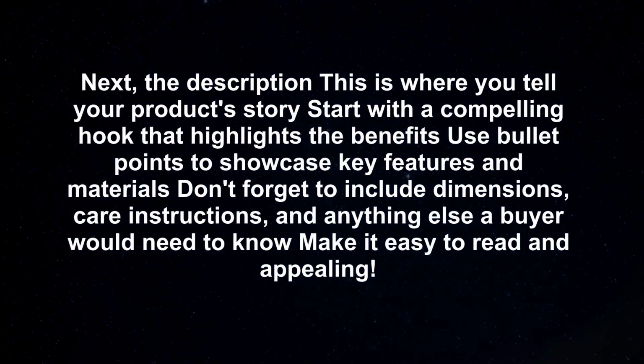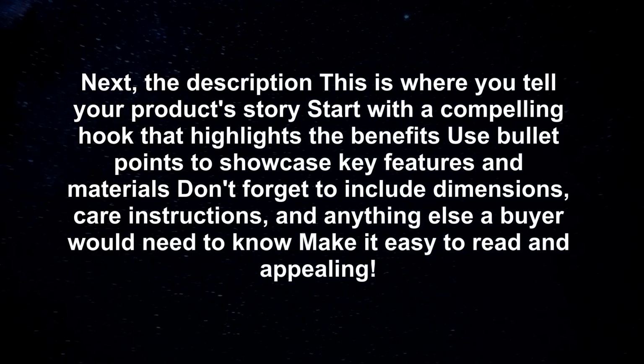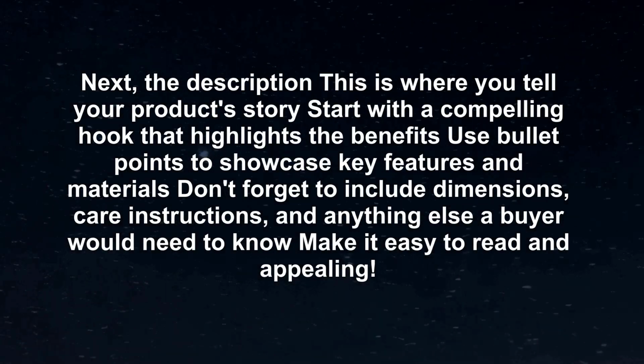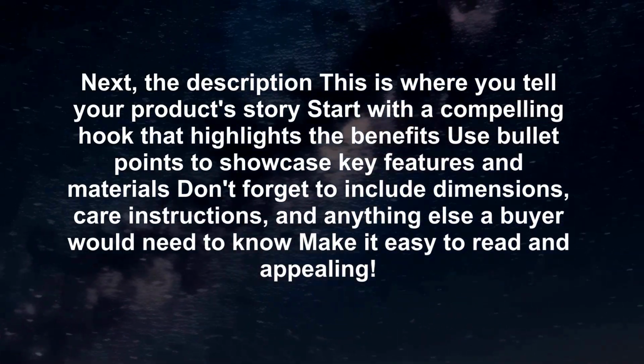Next, the description. This is where you tell your product's story. Start with a compelling hook that highlights the benefits. Use bullet points to showcase key features and materials. Don't forget to include dimensions, care instructions, and anything else a buyer would need to know. Make it easy to read and appealing.